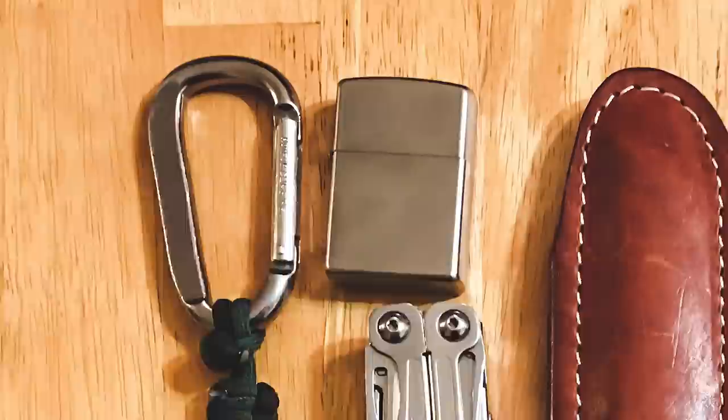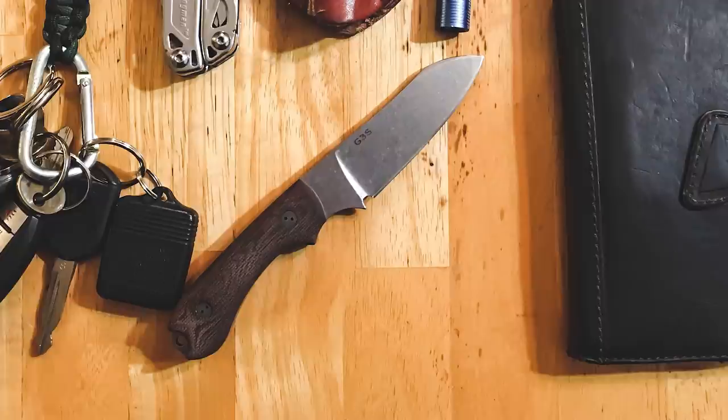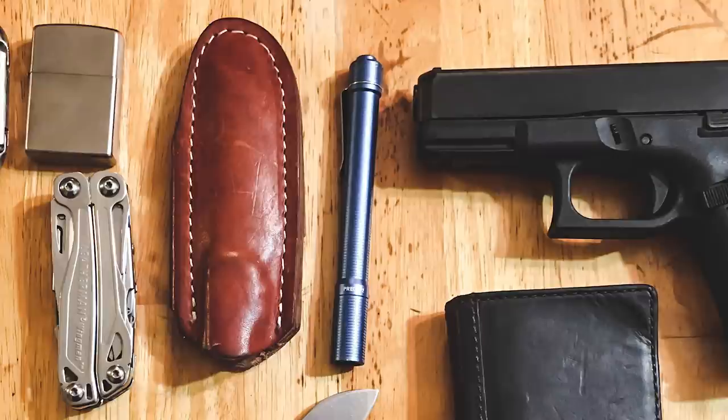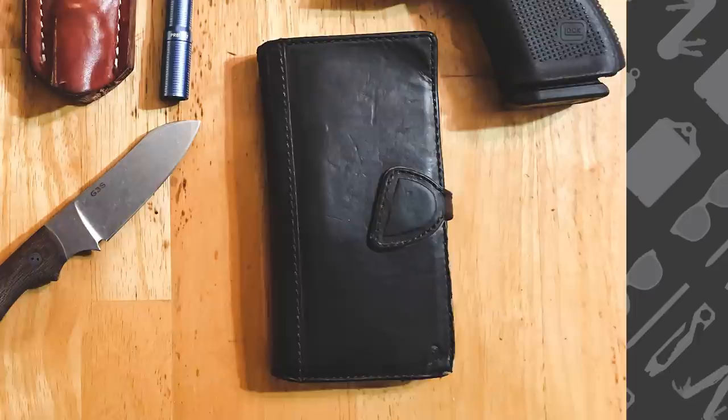Below that is his Leatherman of choice, which is the Leatherman Wingman. And then next to that is the holster for his knife of choice, which is the Bradford Guardian 3 Sheep's Foot in M390 with natural micarta scales. Next to that is the blue 47s Prion 2, that's his flashlight or pin light of choice. His carry of choice is the Gen 5 Glock 19. Below that is his iPhone, which actually isn't pictured, it's not in the case. He has an iPhone 6S Plus in a Davis leather wallet case.